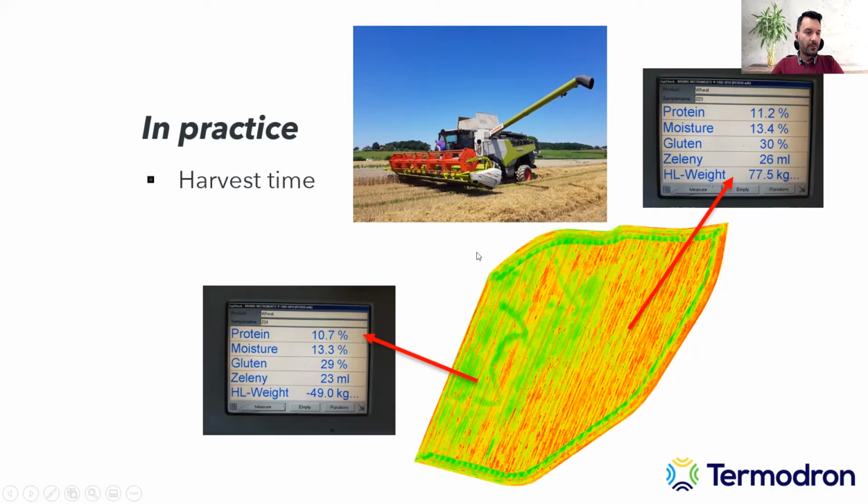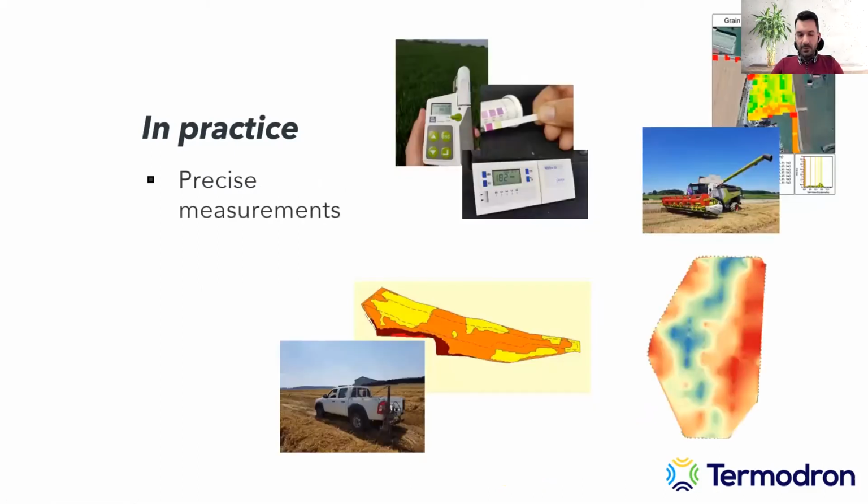We have also performed different measurements for protein content and other parameters, because we also wanted to know if we can plan the harvest time more efficiently to gain more optimal protein content and other parameters to get a better market price at the sales point. So basically, this is how we can use this technology through the growing season and the harvesting season, but it is also useful after harvest time.